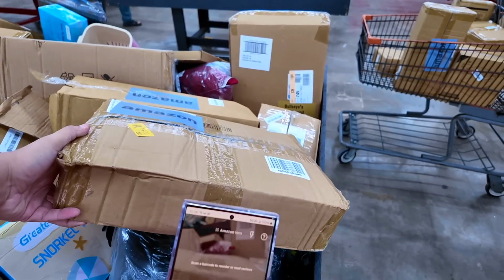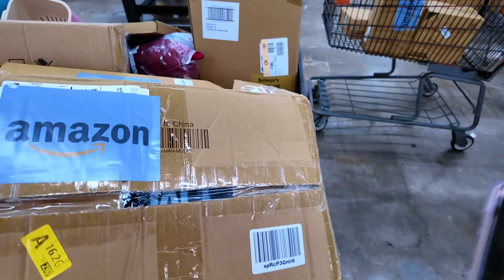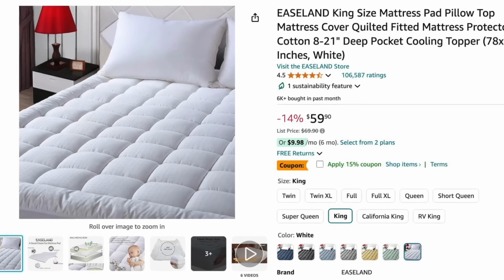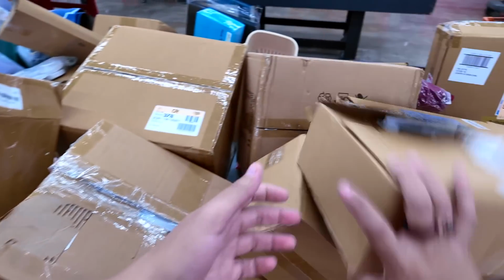If I can find anything king size, I will get it without even thinking twice. This turned out to be an Eastland king size mattress pillow top cover. It was brand new in the box. It was worth $60 on Amazon, and I sold it on Facebook for $22.